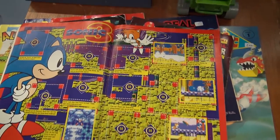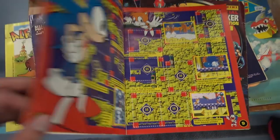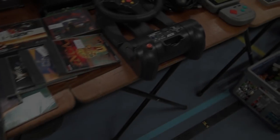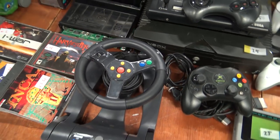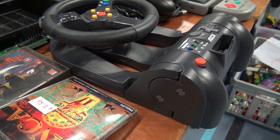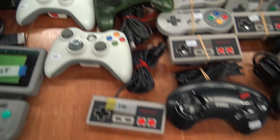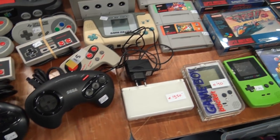So this is a Sonic the Hedgehog sticker book. There are no stickers in it, it seems that this thing has never been used. It's really cool, and €2.50 for it is not a lot of money. This seller has a lot of interesting stuff. This is a portable steering wheel for the N64. I've never seen it before. It's from the brand AC, if I'm saying it correctly. I didn't pick it up either, I just wanted to show you. It's really interesting, finding some weird stuff. A lot of controllers. This special one for the NES.